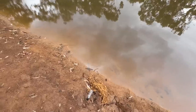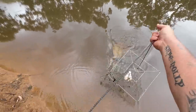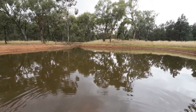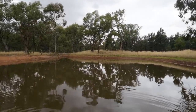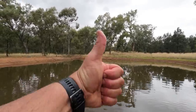Go on. Right, last net of the afternoon. And nothing! How funny is that? Not one yabby. This has been awesome. I have caught some of the biggest yabbies that I've seen for years. They've been massive. It's the middle of March and I'm still catching big yabbies. Thank you all very much for watching.